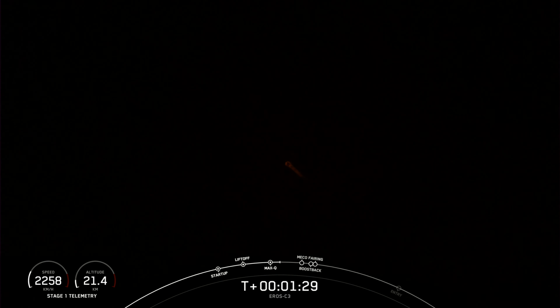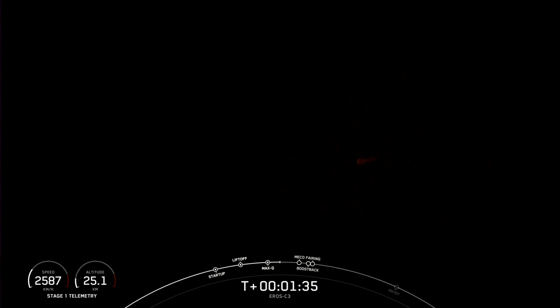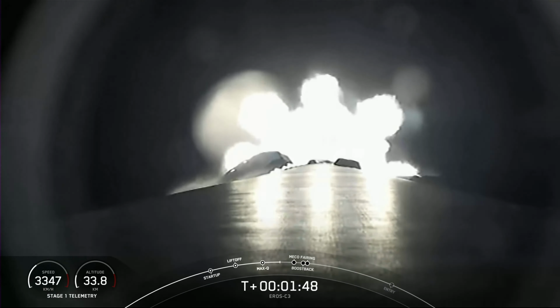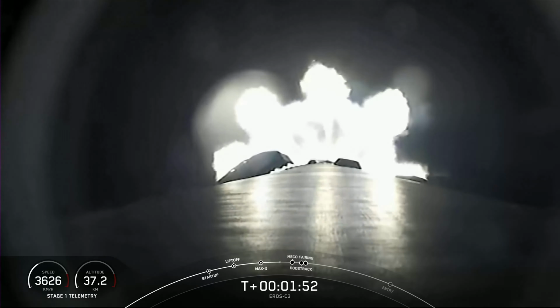So you can keep an eye out on the stage 1 telemetry. We now have 6 events coming up here in quick succession. That'll be MECO, stage separation, stage 1 flip, SES1, or second stage engine start 1, the boost back burn startup on first stage, and fairing separation. And those events are coming up here in just less than 30 seconds.